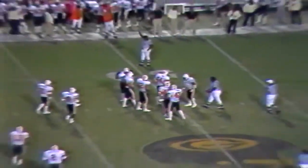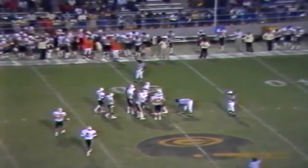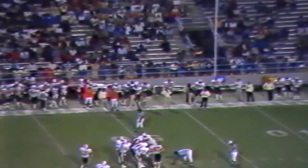Diving through the air is Levance Northington, but can't quite get there. And oh, did the Beavers put heat on Landry that time, coming with the linebackers. Todd and Lewis were right in Terrell Landry's face as he threw off his heels to the near side of the field, incomplete, and almost intercepted. It'll be third down. Stops the clock, 6:51 to go.